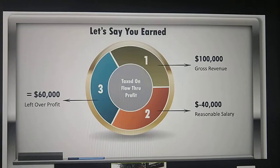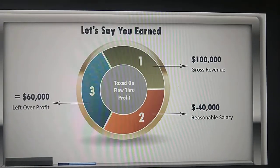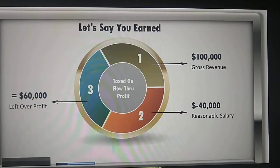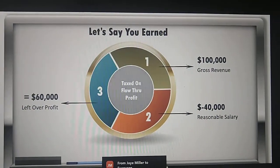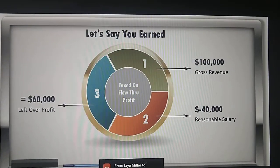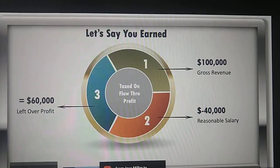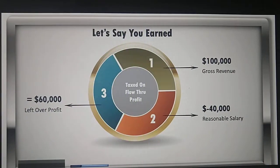It might not be right for you because of the investments that you have. If you're only an owner of rental investments and you don't have any property management income, you don't have any self-employed real estate income, what would be the point of incorporating if you only own rental properties, right? Rental income doesn't pay self-employment tax, and the only tax that a corporation like this would save you is self-employment tax. So this would not be for the rental property owners.